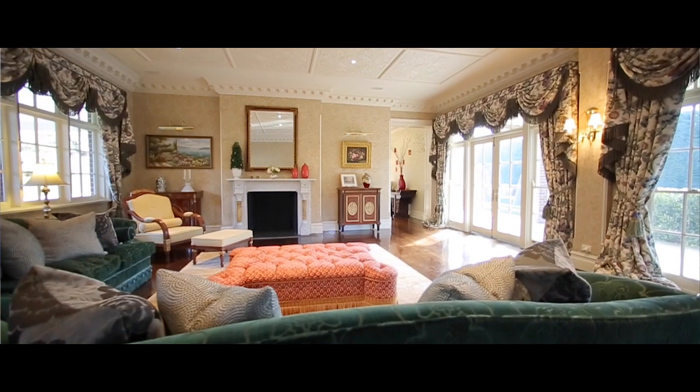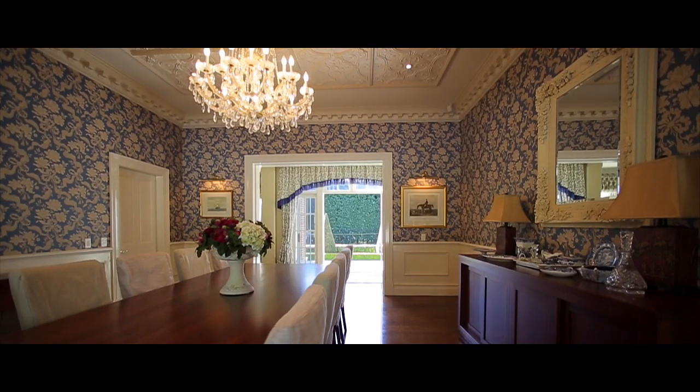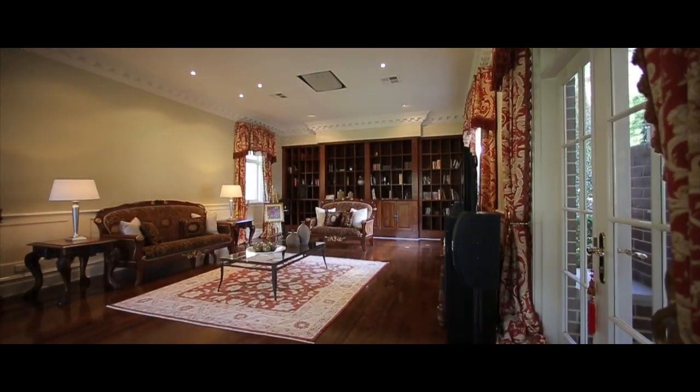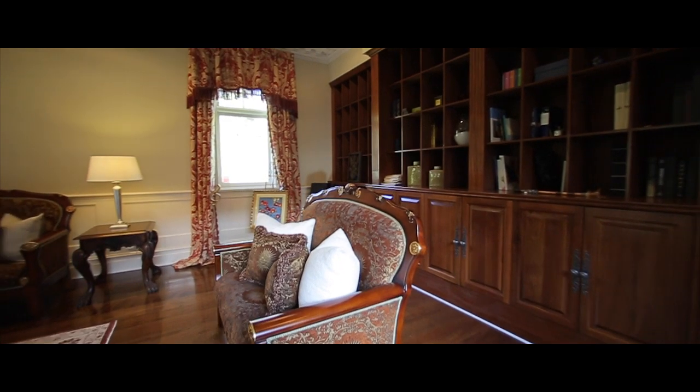The formal lounge, study and dining areas are all elegantly decorated to reflect the home's traditional executive style. The living areas are expansive and evoke feelings of warmth and comfort.